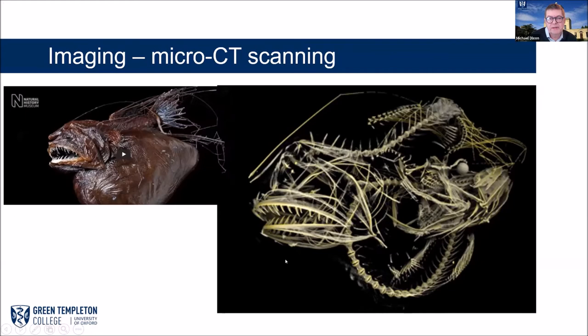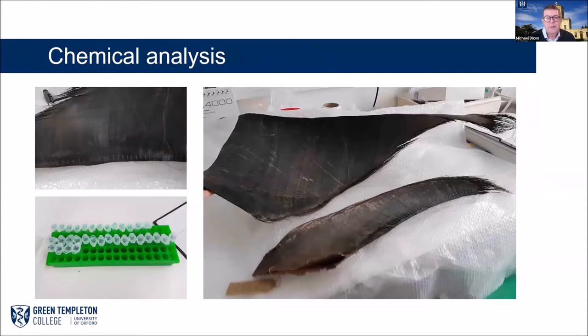You can look at fossils inside rocks. You can use it to digitally strip layers of paint off canvas and look at paintings underneath or painted over to see what the original artwork looked like. So a wide range of applications, not just in natural history. We'll talk a little bit about chemical analysis.